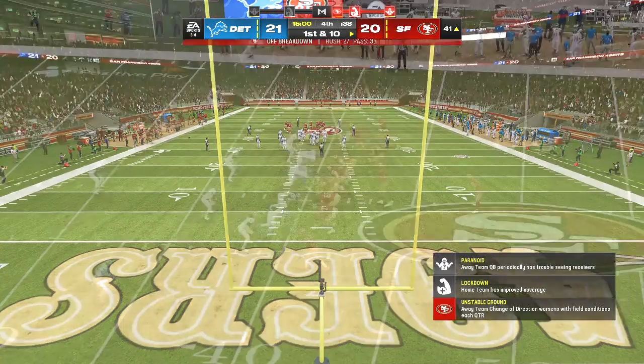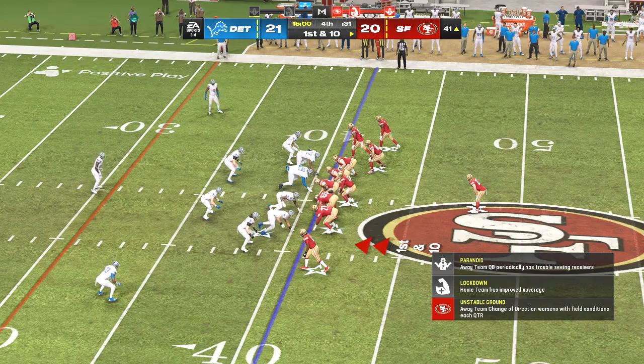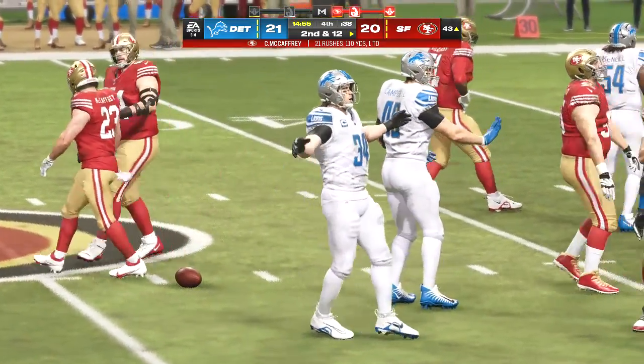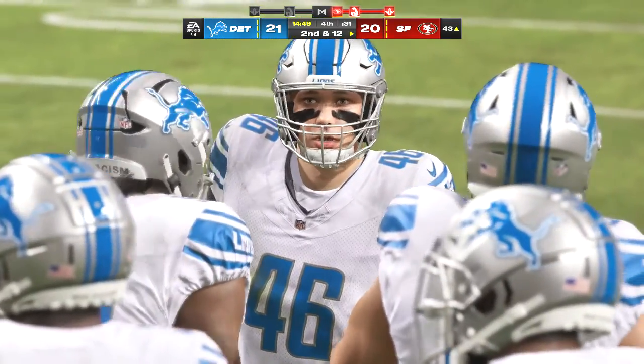Back now here in Santa Clara. This one's still anybody's ball game. It's a 1-point difference here as we begin the 4th quarter of play. Back to the ground on first. It's McCaffrey. And maybe a measure of revenge there. He's had his way in this one, but this time they get him behind the line. 2 yards the loss, 2nd and 12.